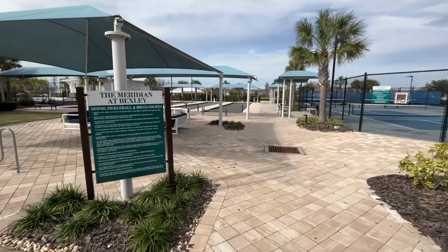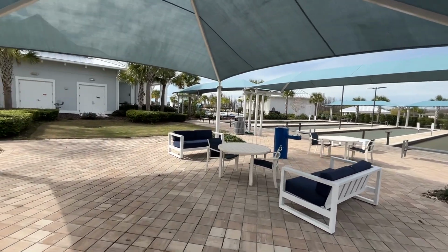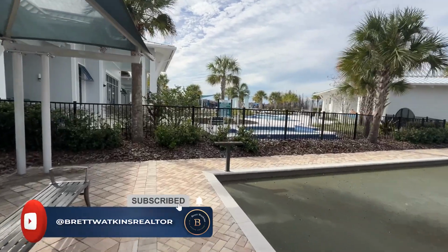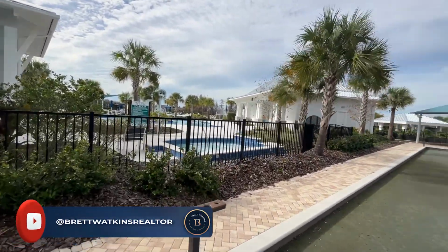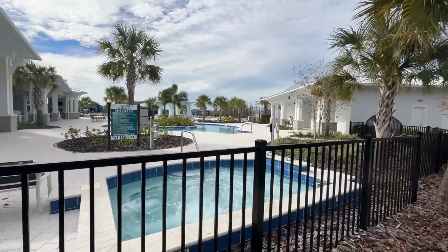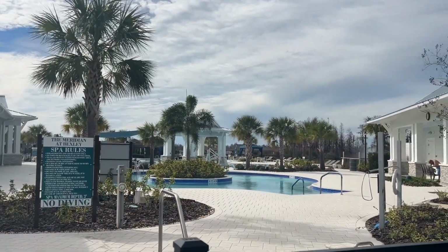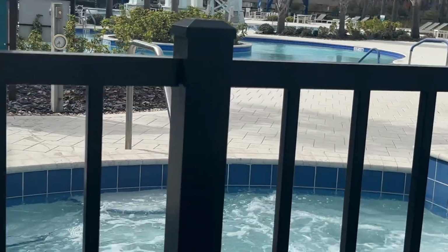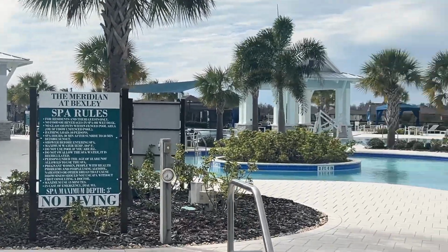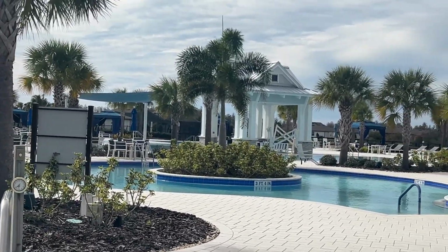There's the pool. There's somebody actually swimming, or he's in the hot tub. I don't know which. Hopefully he's in the hot tub. I think he was in the hot tub, which would make a lot more sense. Anyway, here's the pool. This is not gonna do it justice because I can't really zoom in on the whole thing, but there's your hot tub. It's really a resort style setup, and there's a lap pool.